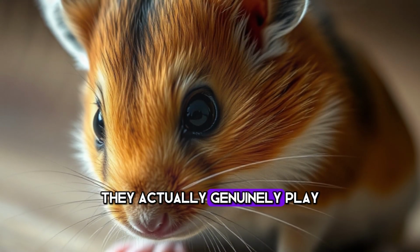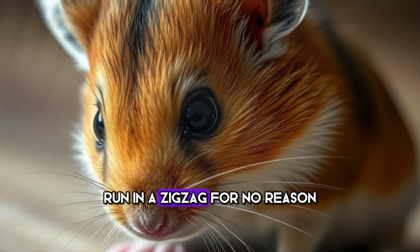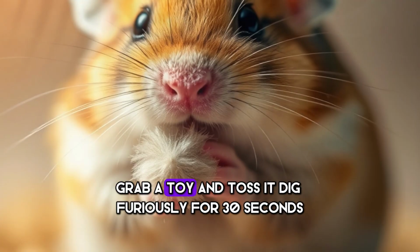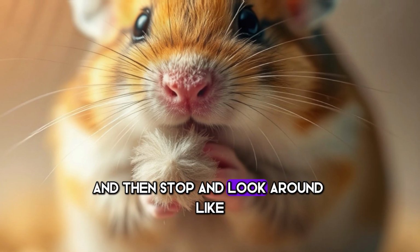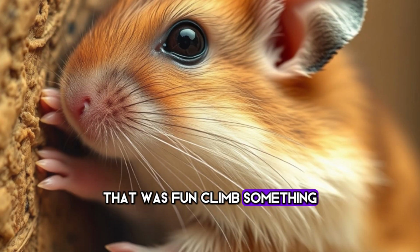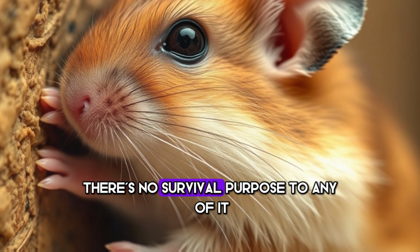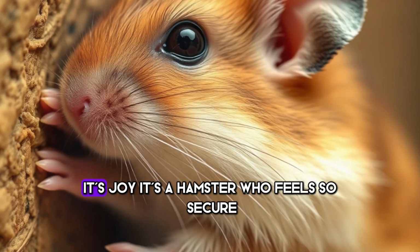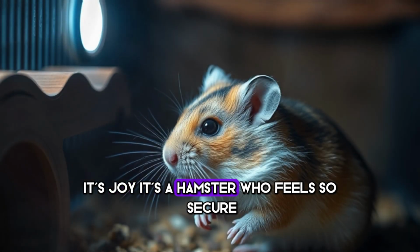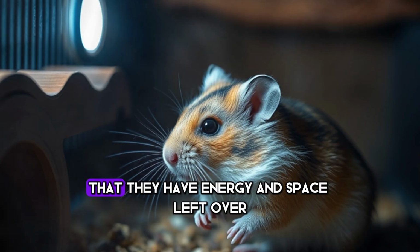They actually genuinely play. They'll do these sudden little hops, run in a zigzag for no reason, grab a toy and toss it, dig furiously for 30 seconds and then stop and look around like, yep, great, that was fun. Climb something, get to the top, look around, climb back down. There's no survival purpose to any of it. It's joy. It's a hamster who feels so secure, so content, so at ease with their life, that they have energy and space left over just to be happy.